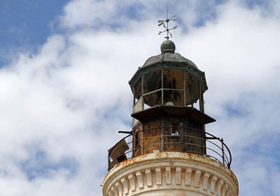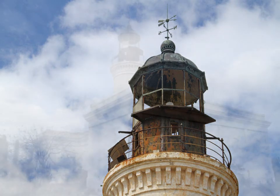This is definitely a fixer-upper. If you look at the bottom part of the lantern room, those side panels, they're actually rusted right out. You can look right through them.